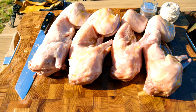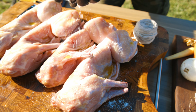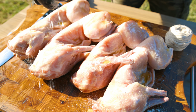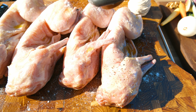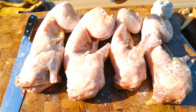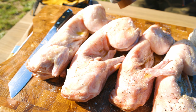Look at that. Next, truffle salt. And remember, a little goes a long way. Pepper. All right, there's no real science to this portion of the cook. We're literally just gonna dig our hands in and stuff the cavity bellies of the rabbits.